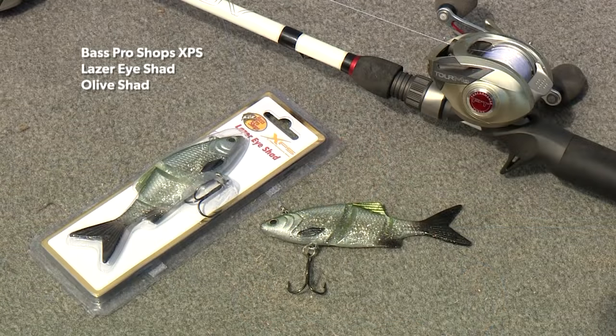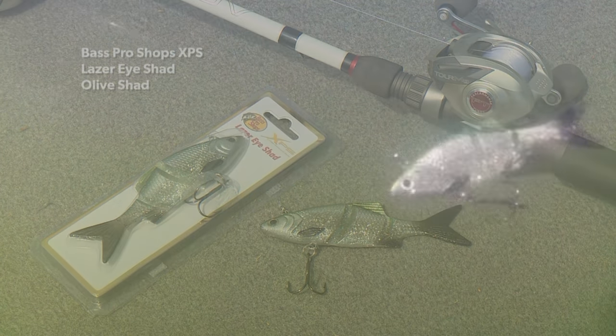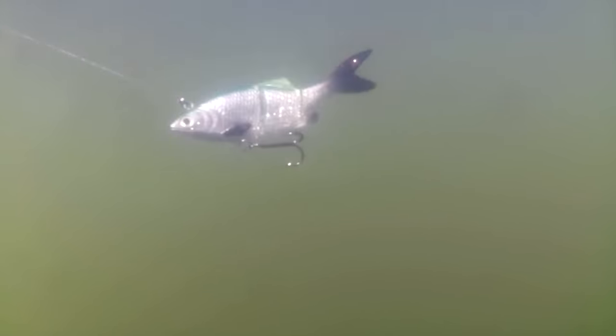And the bait that I'm using now is an olive shad colored Bass Pro Shop 5-inch laser eye shad. It's a flat-sided bait that I'm fishing in a depth of approximately 8 feet. The action that's triggering these strikes right now is a tight wiggling action versus a wobbling action that I was first trying. This flat-sided bait wiggles where round-sided baits wobble, creating two different vibrations. And right now, the tight wiggling action is by far the most attractive.